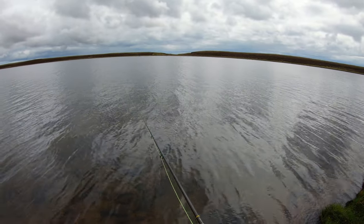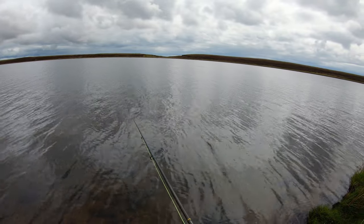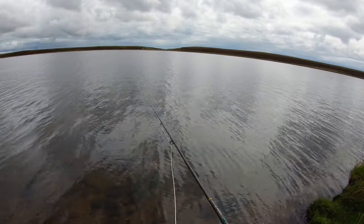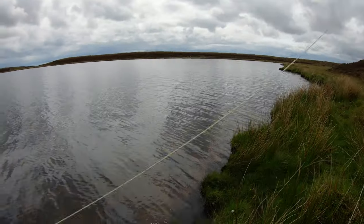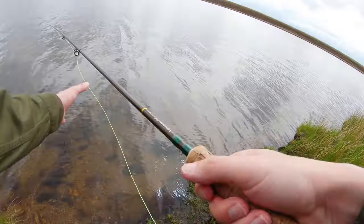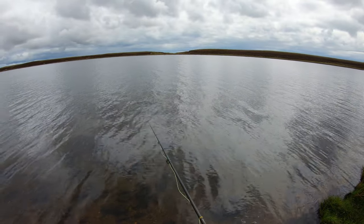So that's me started fishing. I have a soldier palmer on the top and a goat's toe on the point. A very unusual combination for me. But brighter flies seem to do better on this loch for some strange reason. And you can never explain what works where, I guess.